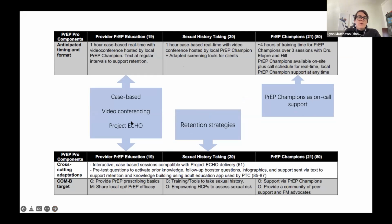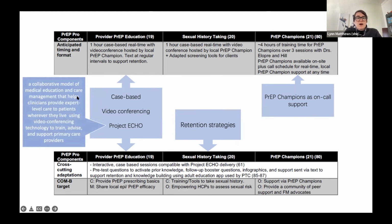And then the other components: we want this to be scalable. So we're working with our educational team on what we can do to make this training something that will be retained by those who do the training, but also something we can disseminate. So we're making everything Project eco-friendly, which is a collaborative model of medical education, where video conferencing can be used to train people across many, many sites. So we're working on that. We're doing a lot of case-based learning. And I already mentioned the PrEP champions as on-call support.